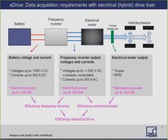So whether we're talking about an automotive or aerospace drivetrain, the voltages, currents, torque, and speed to be measured are quite similar. So for simplicity, we'll stick to the one automotive example. So starting on the left, at the input to the inverter, there are battery voltages up to 1,000 volts and currents up to 300 amps. At the output of the inverter are pulse width modulated voltages up to plus minus 500 volts, often in 3 phases, sometimes more, and currents up to 500 amps.